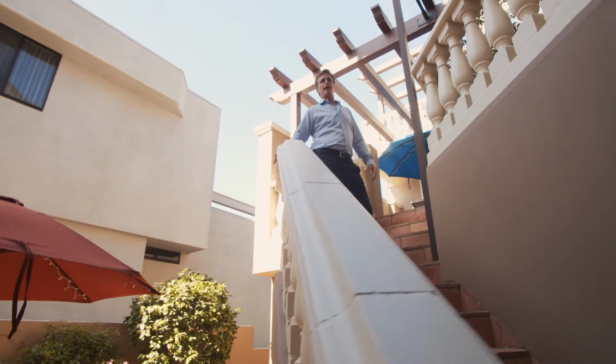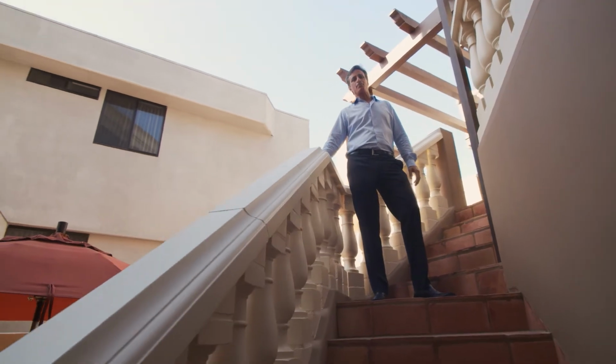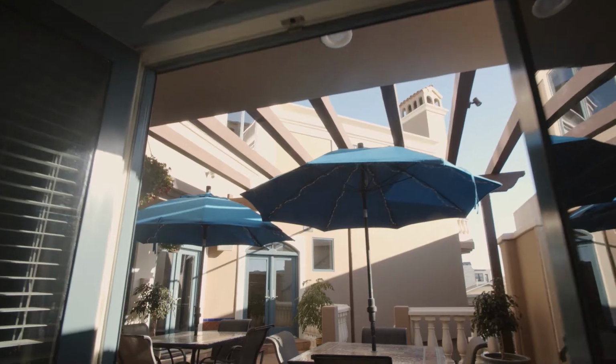This tri-level Spanish coastal home has many private patios outside. It's perfect for entertaining.